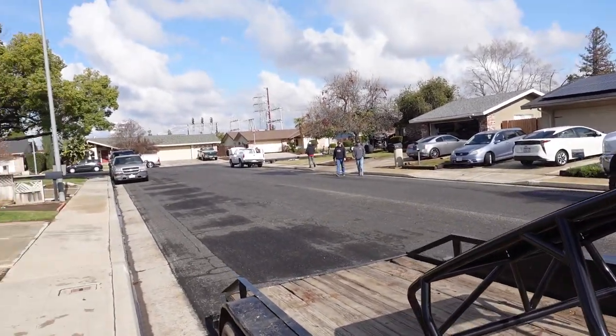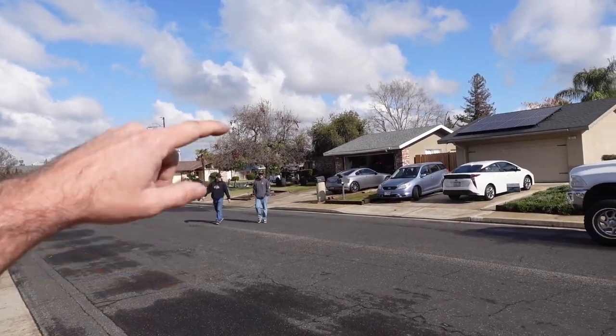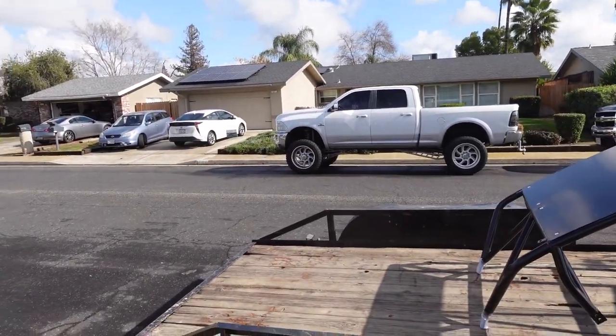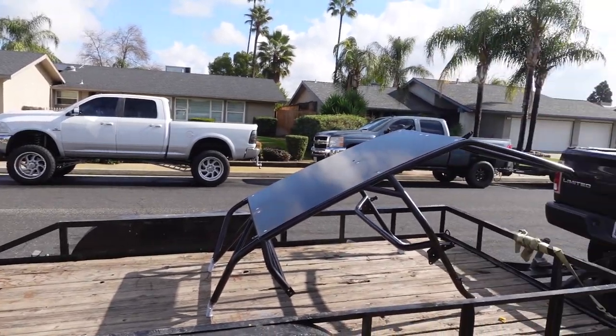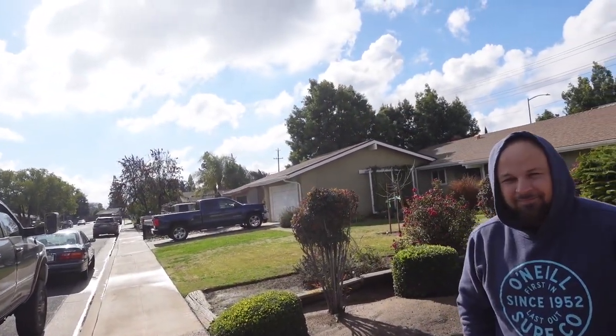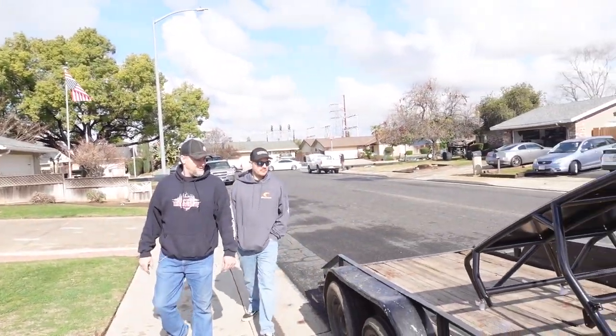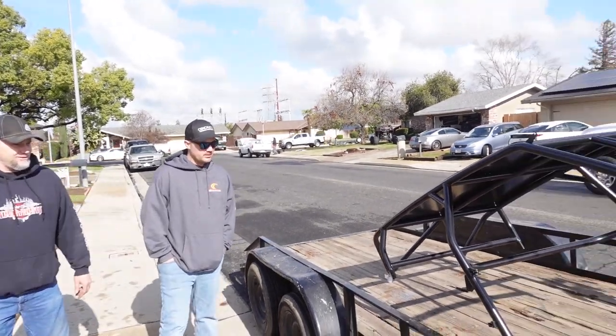What we're gonna do, because I'm so limited on space, we're gonna move the car, bring the car right over here, and then we got a bunch of people here, so we're gonna lift that thing off and put it straight over to the car. That way, I don't have to try to move it twice or store it somewhere and all that stuff. It's just gonna go right on the car.